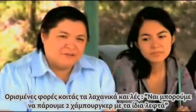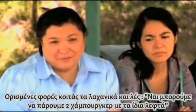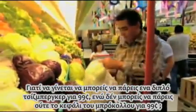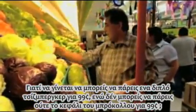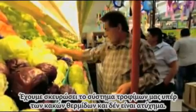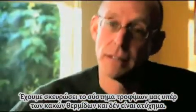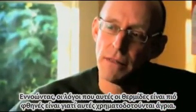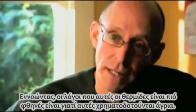Sometimes you look at a vegetable and say, okay, well, we can get 2 hamburgers over here for the same price. Why is it that you can buy a double cheeseburger at McDonald's for 99 cents and you can't even get a head of broccoli for 99 cents? We've skewed our food system to the bad calories, and it's not an accident. The reason that those calories are cheaper is because those are the ones we're heavily subsidizing.